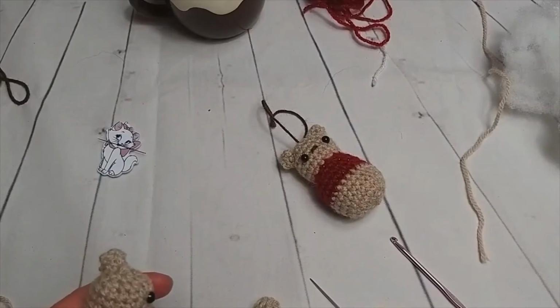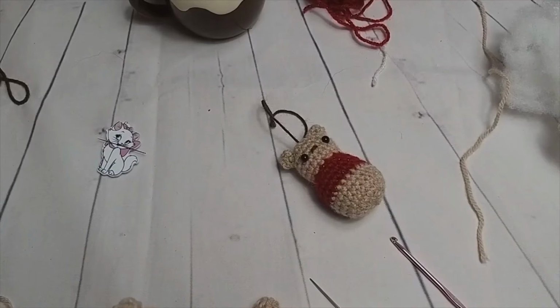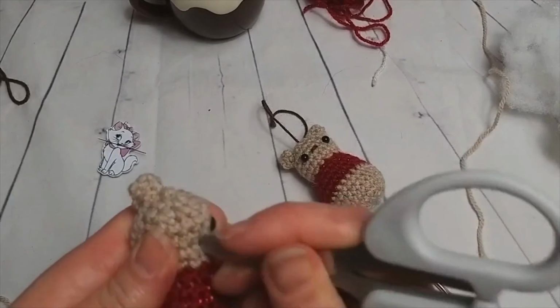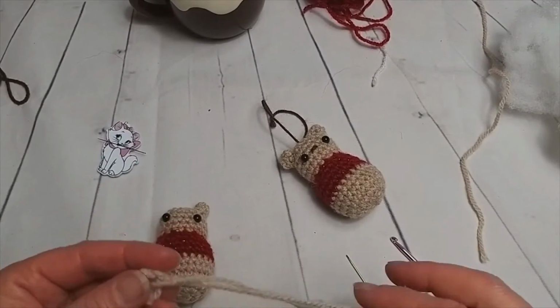What have I done there? Let's push that in. I've not pulled it through fully. If you get that, it's quite safe and quite acceptable to just sort of push it into the body of the item because it won't affect it.